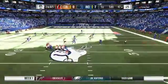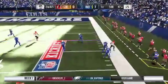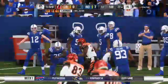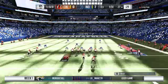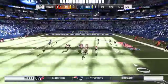It's second down. Dalton looking. He drops it off for Bernard. And he is out of bounds inside the 30. A good pickup there of 20 yards. And a nice start there to the aerial attack to pick up the first. And I think preseason is officially over now. Getting into the groove of the regular season, that's a great way to get started.